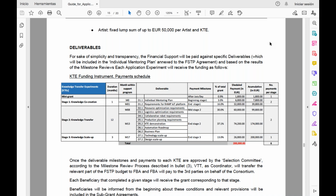Yeah, it is clear. Is this a de minimis grant? I mean, the grant that you provide, is it categorized as de minimis? You know, de minimis? No, it's a typical grant. No, there is no de minimis rule here. Okay, thank you.